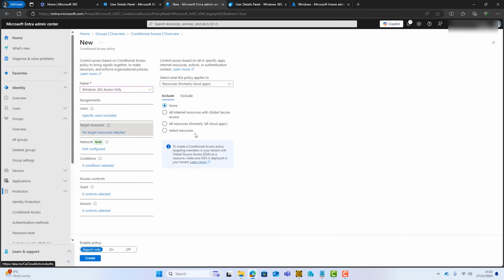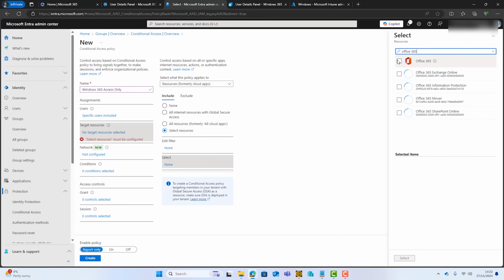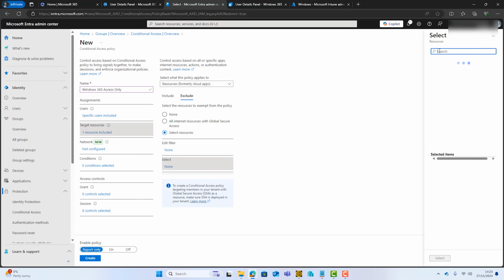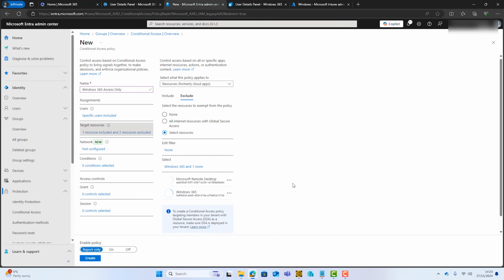Now let's look at the target resources. Again, click on select resources, click on here and type in Office 365. There she goes. We will include that. Click on exclude. Again, select resources, and we're going to go on here on Windows 365. Exclude that one. And also Microsoft Remote Desktop. Exclude that one as well.